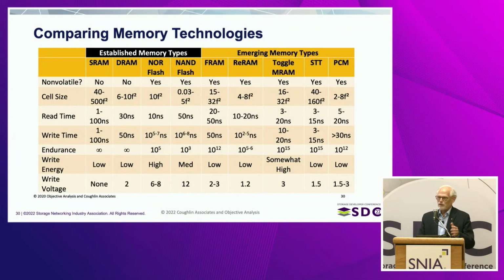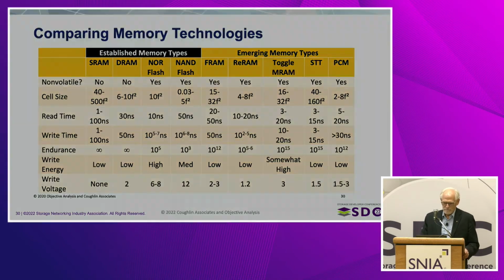So here's, I'm not going to spend a lot of time on this chart, but it compares important characteristics of conventional memories, such as DRAM, SRAM, NOR flash, and NAND flash, with new non-volatile memory technologies, in particular ferroelectric RAM, resistive RAM, magnetic random access memory, and phase change memory. The higher endurance and performance, in particular of MRAM, may make it possible to replace SRAM and DRAM as MRAM production volumes increase, and as new technologies come into play, such as spin-orbit torque or voltage-controlled magnetic anisotropy, which promise lower write power and faster speeds.